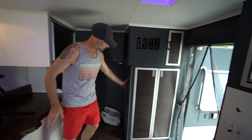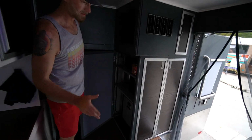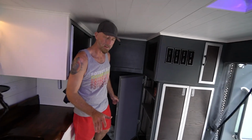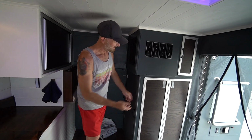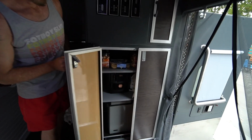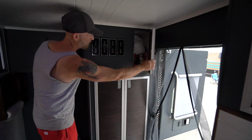Like this was just a wall, and I turned it into a door. Oh, cool. And then my fridge slides out. Okay. Is that a Whynter? It's a Whynter. It's 60 quart, so it's on the small side, but it's good enough for me and one other person. And then accessing here, I've got all kinds of storage. That's super nice, huh?